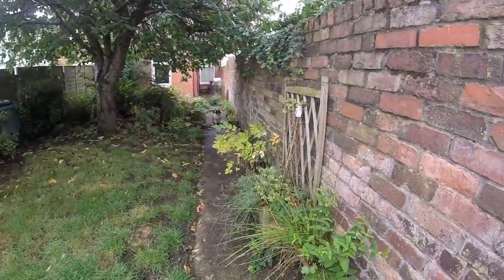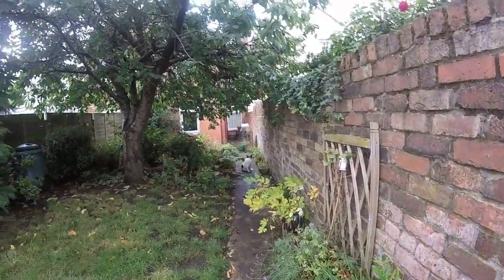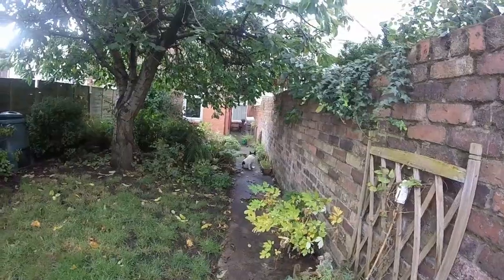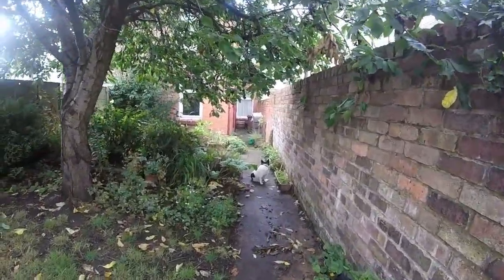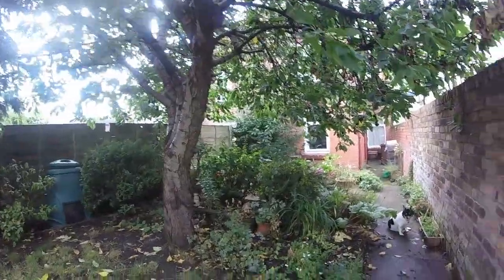We both had a week off work, so we've had several days out. We went to Liverpool for a walk round, which we don't do very often, actually. We went to Chester, which we both love.